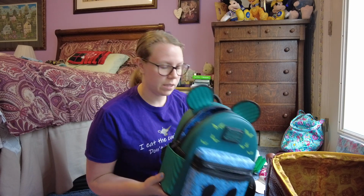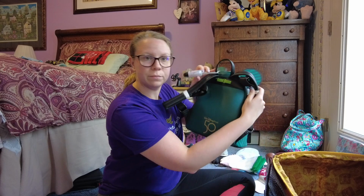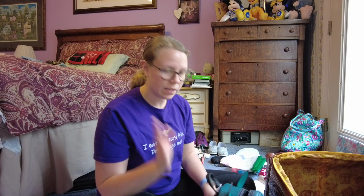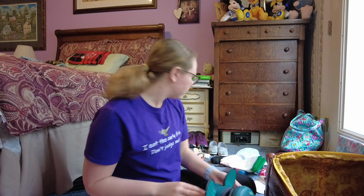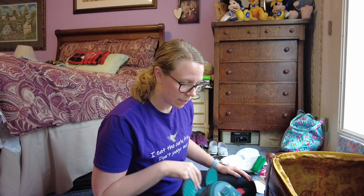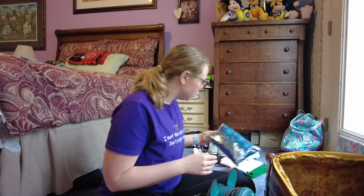We're going to start here with my Loungefly. This is the 50th anniversary Haunted Mansion that I'm going to take with me. Yes, I'm only going to take one Loungefly with me. I kind of just carry this throughout the parks, and that way I know that I have everything. I think what we're going to pack in here is not necessarily clothes, but a lot of the extra stuff that I want to take with me. So I'm going to start here with this.